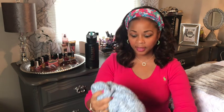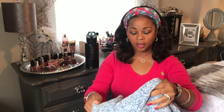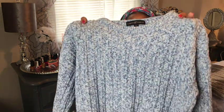I got this light blue. I'm trying to get different colors now. Not just so much stuff and only the colors that I like. But I do like blue. Blue is just not like my natural color. I love pinks and fuchsias and different things like that on me. Dusty rose and mauve, and red.